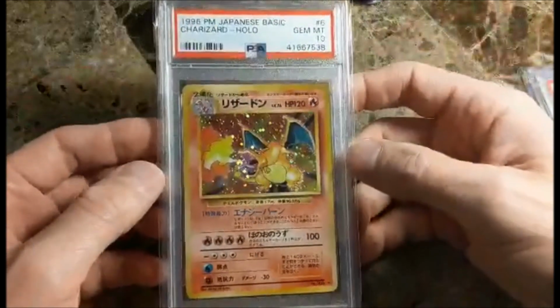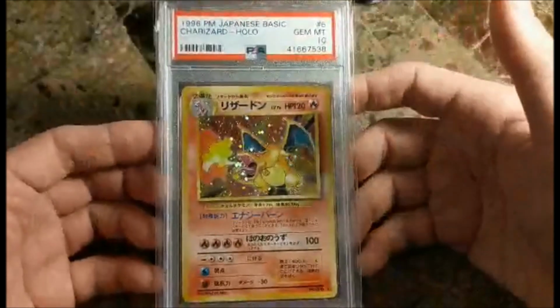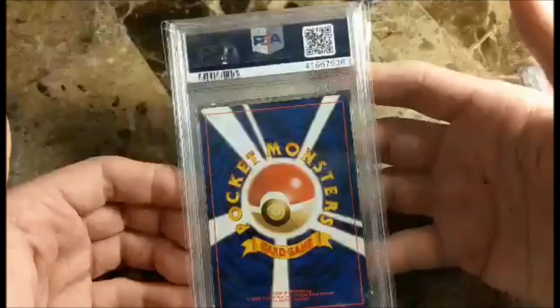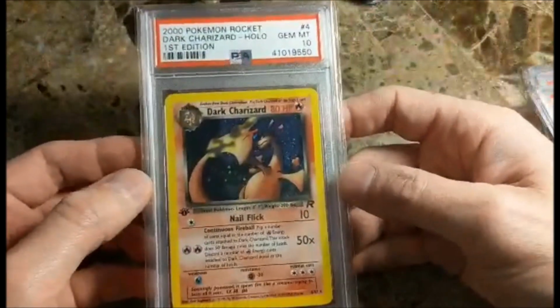These are ones that are in my collection. They are not for sale. Still haven't got that back in a 10. Pretty hard card to get a 10. Thus the price is like probably $2,000 on that card in a 10. And then this, I think this was my first one that I sent off of this card and it got a 10. So you can see the centering's a little better on this one than the one we got today.